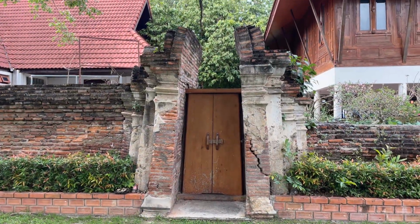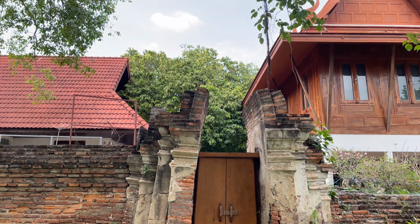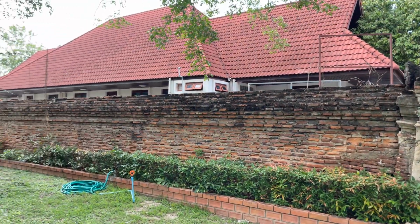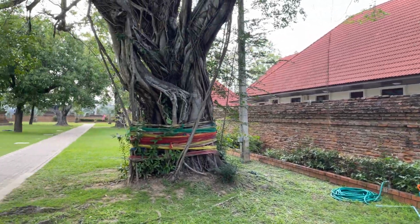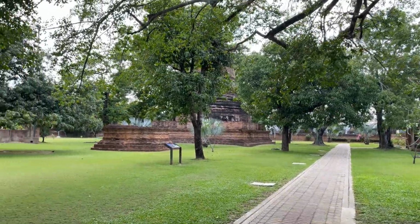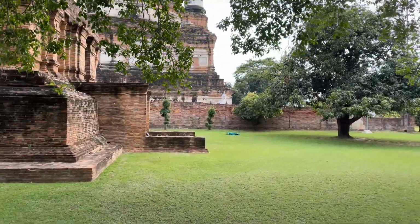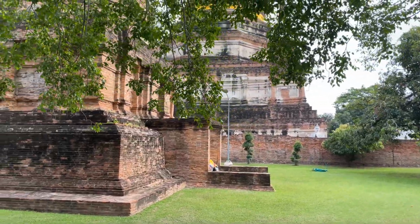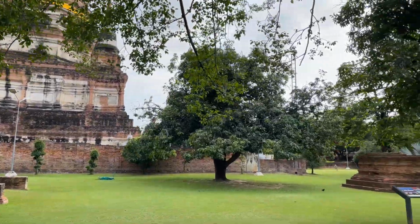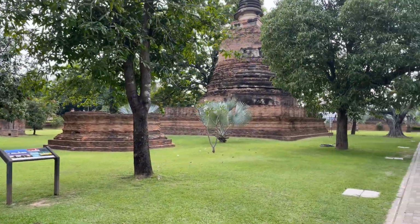So this is the original entrance into the temple. You can see the top of the arch is missing now. But that's the original wall and one of the only four ways in. And they have all these old trees and have them wrapped. Quite a nice little park. So that was the outer wall, and then there's an inner wall to the temple, and then some of the chedis that are around. Has some nice trees here. You can hear the birds. Just kind of a little oasis.